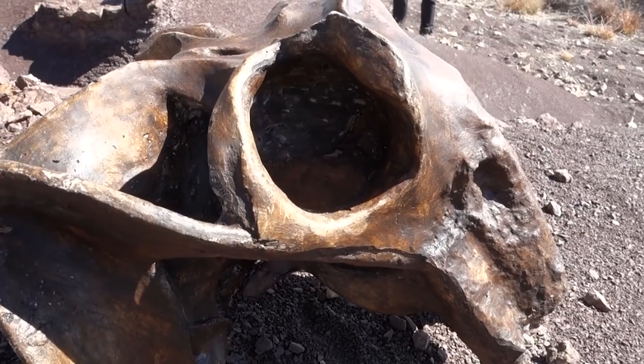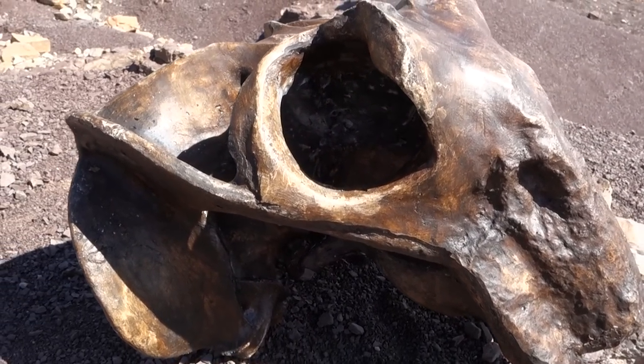So, why did some of these Lystrosaurus species survive while others didn't? Well, there's a few different ideas. Presumably the larger species were occupying a different niche to the smaller ones.